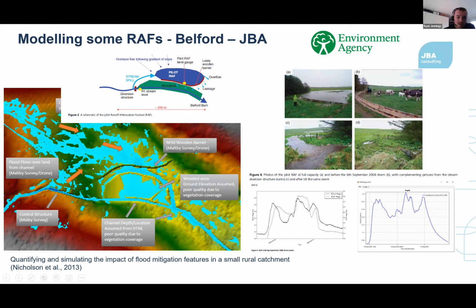On the left-hand side, these are some of the model results. Even though we're in the upper parts of the catchment, the surrounding DTM is quite poor. It was sort of 2 meter coverage within this area, so it could be much better, and the channels are only sort of 1 meter wide. Fortunately enough, we had a drone survey cover this whole area. The surveyors came out and captured the terrain at 20 centimeter DTM coverage, and we could apply that directly into the model.